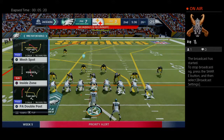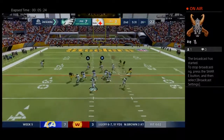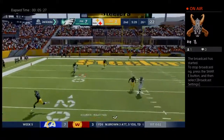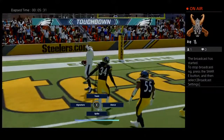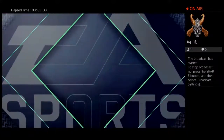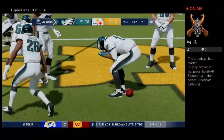Extra bulk up front for 2nd and inches. 3 tight ends. It's 2nd and inches. Shotgun now for Wentz. That is caught at the 7. And he'll take it into the end zone for an Eagles touchdown. Carson Wentz with 2 first-half touchdown passes.